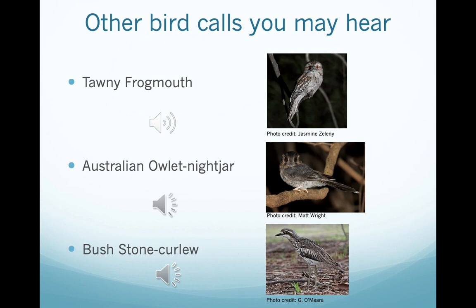Next is the Australian owlet-nightjar, a very common bird. You'll often hear them. You'll hear them more than you see them. They actually don't give off much of an eye shine at all, so you have to be really close to the bird to actually spot them. They have a range of vocalizations, but this is just one of them.